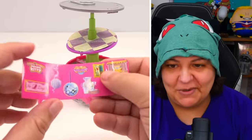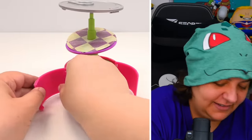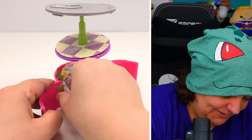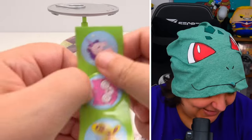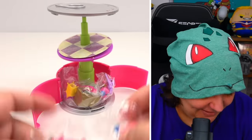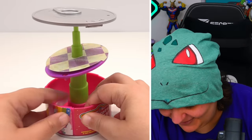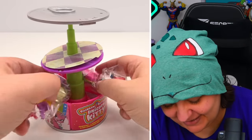Oh gosh, I just tore it. Okay. These stickers are the exact same ones. Hang on. Come on. You could do it. And these stickers are the same ones. All right, let's move on. Oh boy. Okay. This is the same thing we got and the same thing we got. So this is our first double. We just opened one. We're already getting doubles. Let's put this back in.